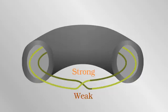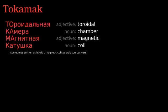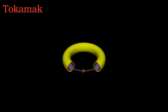Two approaches to solve this problem are the two most mature and successful types of magnetic confinement machines, the tokamak and the stellarator. Tokamak is a Russian acronym which stands for toroidal chamber in a magnetic coil. In it, the plasma retains a toroidal shape, but a current is passed through the middle of it. The effect of the current is like the Z-pinch. It creates an additional component to the magnetic field in circles around the torus.